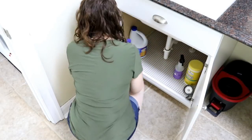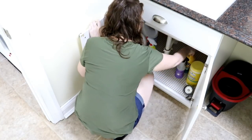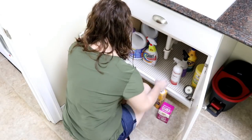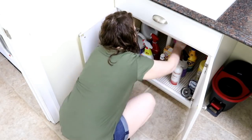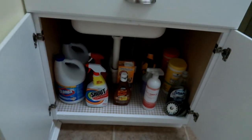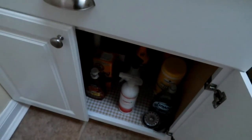So this is the final day when I finally get to organize. I put the shelf liner down here as well, just to give it a little extra layer of protection. Now I get to organize all of my excess cleaning supplies in here, and that way the kitchen one isn't totally crowded. I'm probably going to add even more and maybe even some shelving under here, but for now this works perfect and I'm super happy with that. I can actually use this cabinet now. It didn't have anything in it before.